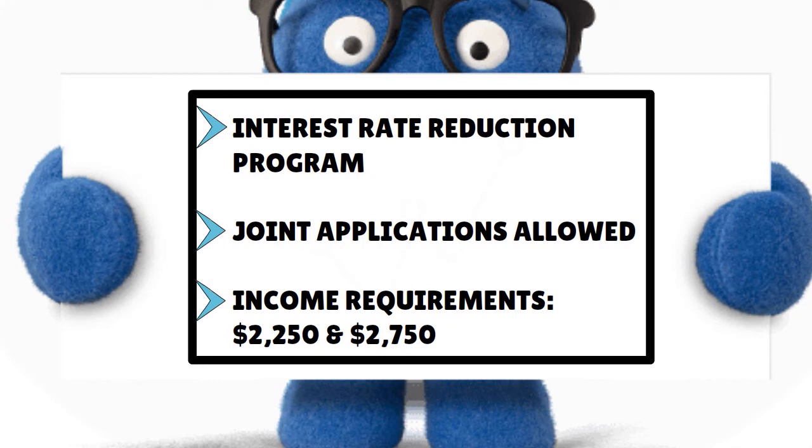And Prestige Financial will accept joint applications. So if you apply with a co-borrower who has good credit, it may improve your chances of qualifying or help you get to a lower interest rate, because the co-borrower shares responsibility for making the monthly payment. And you need to note that Prestige Financial does not allow co-signers, which only have responsibility for the loan if you default.